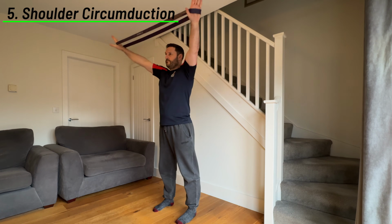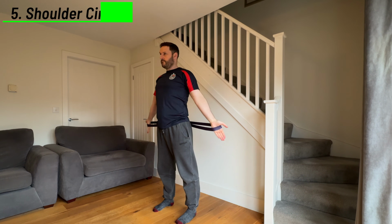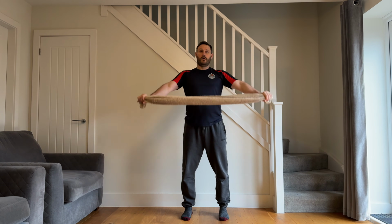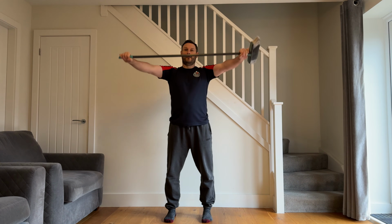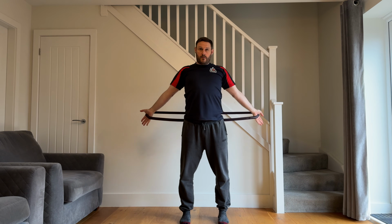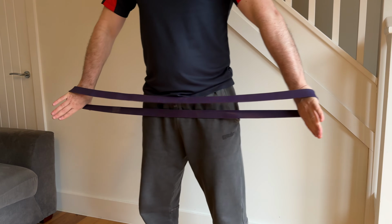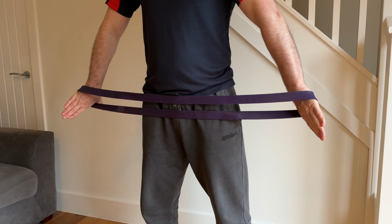For the final exercise, to work against those rounded shoulders, you will need a looped resistance band, therapy band, or even a long towel or handle of a broom. This is also a great warm-up exercise for the shoulders before a gym workout, but essentially it's taking the shoulder through its full range of movement in a circumduction movement pattern.